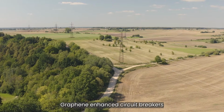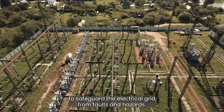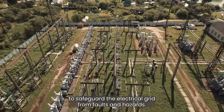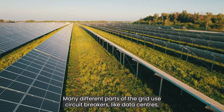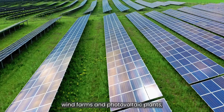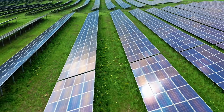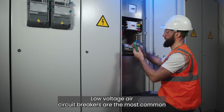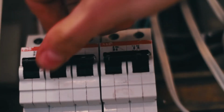Graphene-enhanced circuit breakers could be a longer-lasting, more sustainable alternative to safeguard the electrical grid from faults and hazards. Many different parts of the grid use circuit breakers, like data centers, wind farms, and photovoltaic plants, as well as many different areas of industry. Low-voltage air circuit breakers are the most common, and they are usually lubricated with grease.